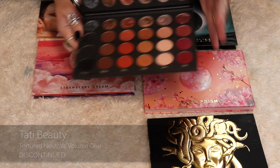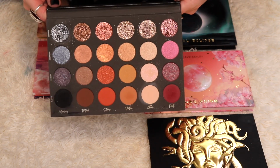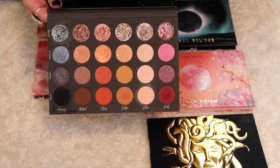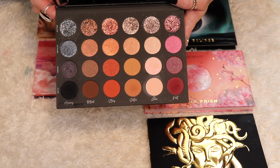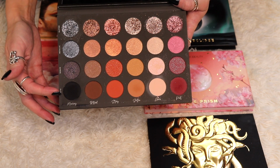But I'm sure everyone's seen that there is like this rumor going around that Tati might be bringing her beauty brand back. I really hope so because I enjoy this palette quite a bit. I also love the layout and the theme behind this palette, where this first row is mattes.